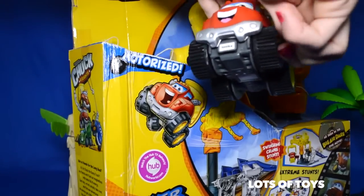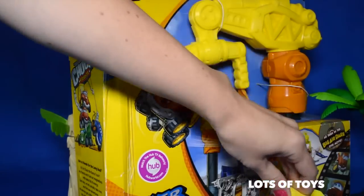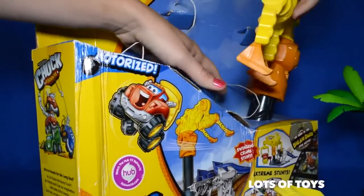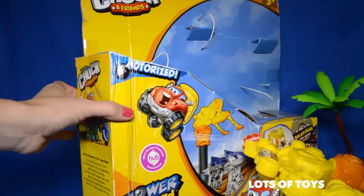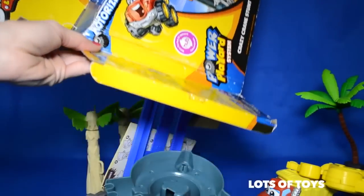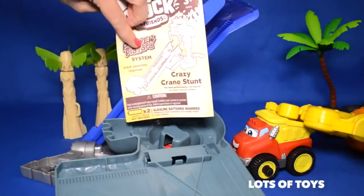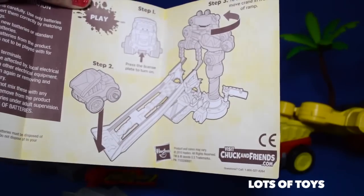So here's Chuck. Looks like he is really giant and fun. The first piece of it. Let's set it up, guys. You have instructions here. This looks like the base plate. So it needs to look something like this.